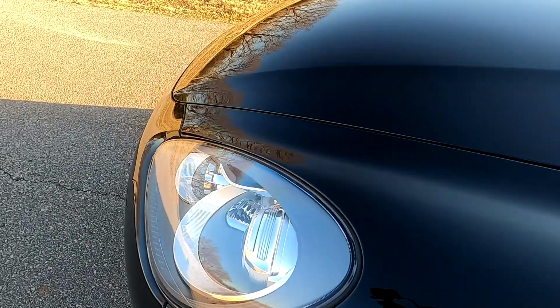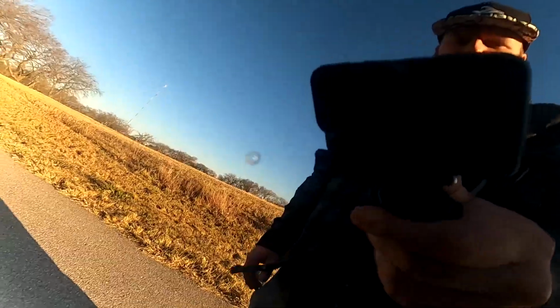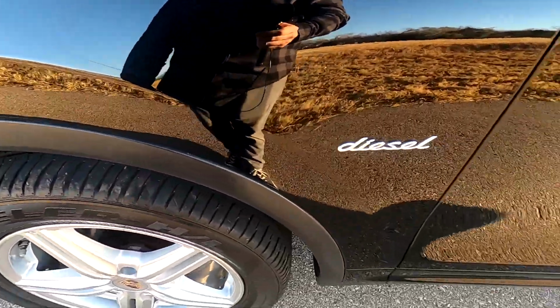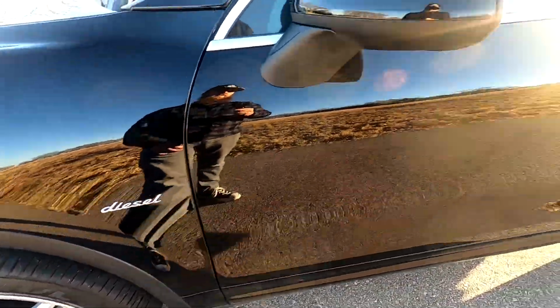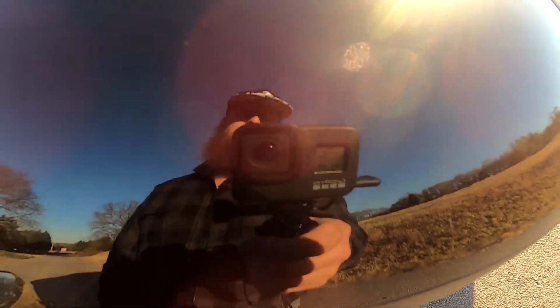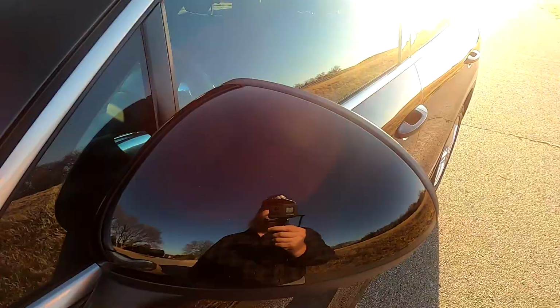So moving on to the front driver's side fender. We do have a couple tiny chips there. Tiny chip there. That appears to be it. The fender looks great. Driver's side mirror, almost perfect. Has a couple very, very small scratches there and a few rock chips, but overall it looks really good.